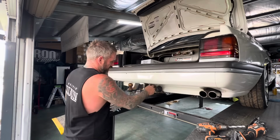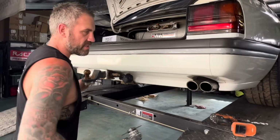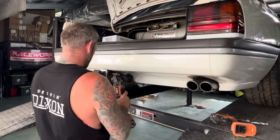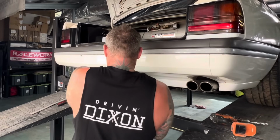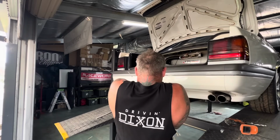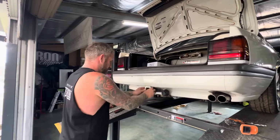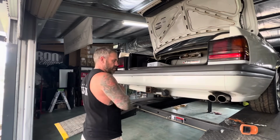Ah, forget it, grinder. Stupid thing. Don't worry, I looked for my safety glasses, but I couldn't find them. I'm squinting. Woo! Clean, neater, better.